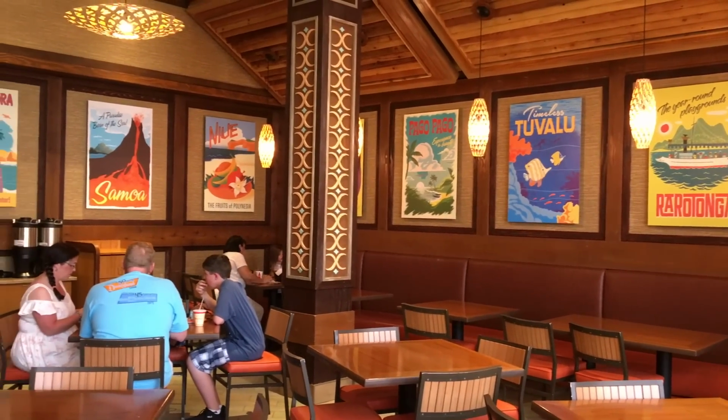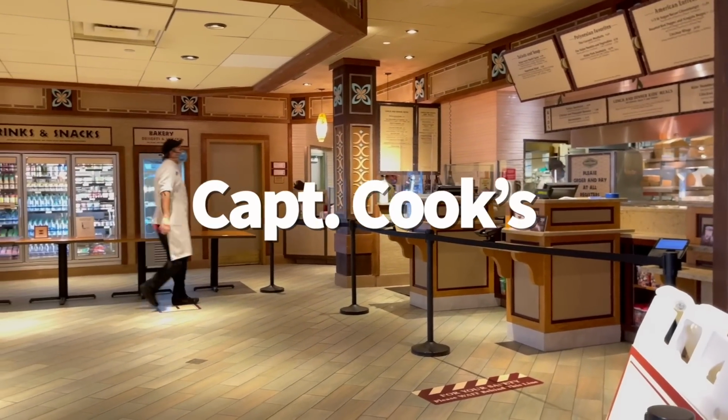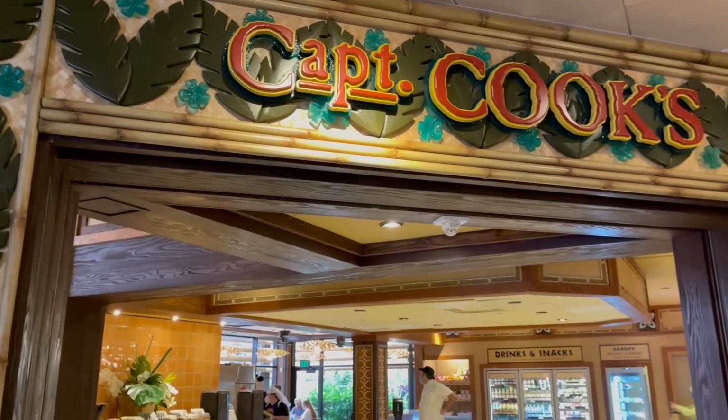All right, of course, we're not going to stop at just the parks. We got to help you out all the way, so we're going to resorts. Starting with Captain Cook's. There's plenty of great food at Disney's hotels, but we've narrowed it down to just 5 of the absolute best counter service restaurants in the hotels.